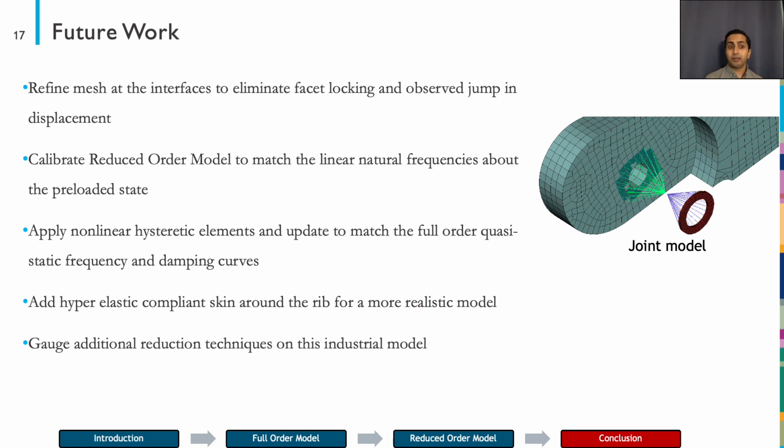Once we have an accurate linear model, then we can apply nonlinear hysteretic elements and update to match the full order quasi-static frequency and damping curves, given that we can obtain those using QSMA on such a large structure after eliminating facet locking. Furthermore, this is only one part of this morphing wing. To fully model it, we must add a hyperelastic compliant skin along the rib for a more realistic model, which will introduce significant stiffness. Furthermore, this is only a small portion that we're looking at. We're only looking at multi-point constraint reduction. It's important to gauge additional reduction techniques on this industrial scale model.